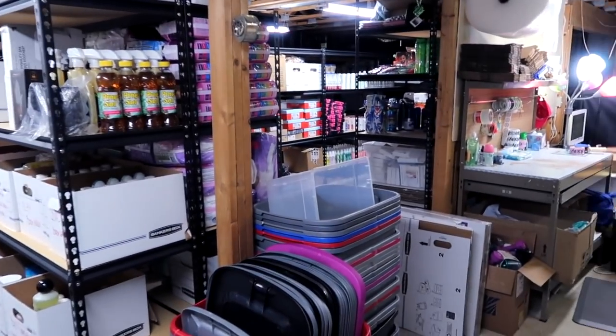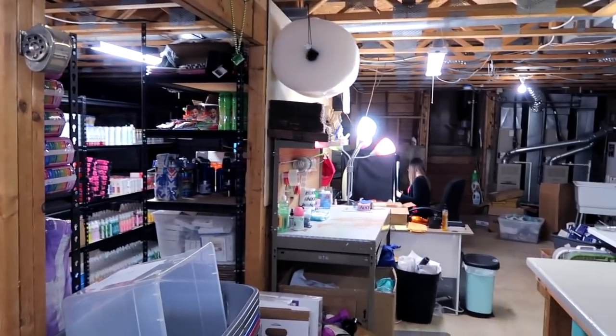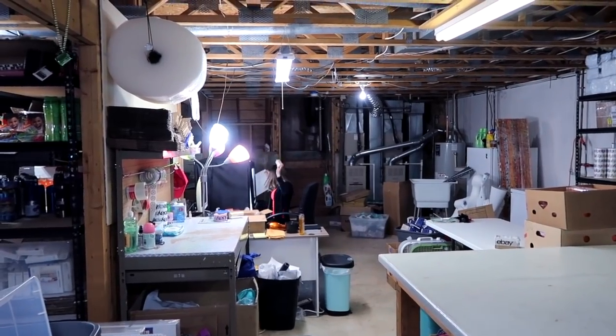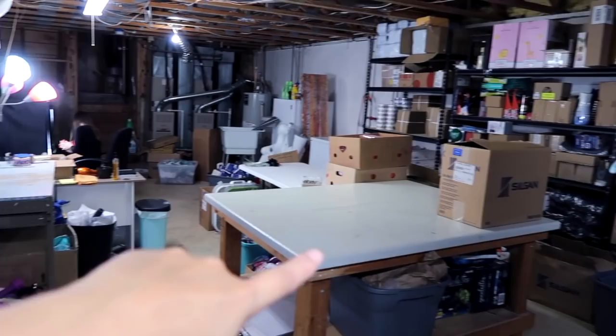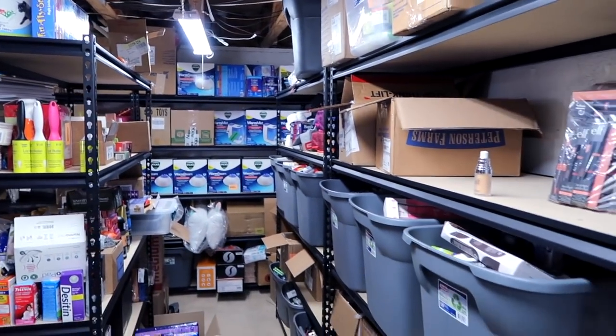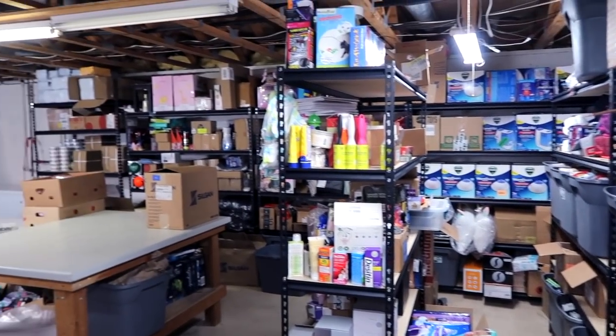we are now starting to get into the zone where everything is listed. So from this angle, you could see there's Angie again. Hello. Hi, Angie. With the listing and the shipping table and the sorting table and all of these. So that is officially the end of the sorting and processing and prepping area of the workspace.